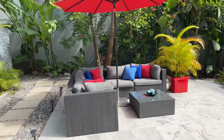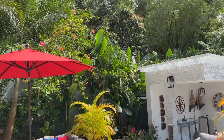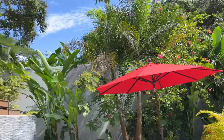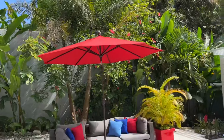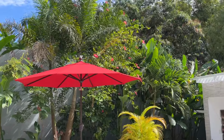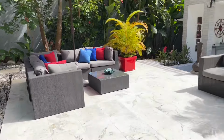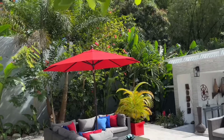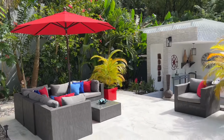And behind this area, we have some more palms and mangoes, and there's another mango tree up there, and basically a large hibiscus, which I'll zoom in and show you afterwards. So that's the general pool deck seating area that you're seeing there. And of course it's shaded with an umbrella that comes down and goes back up as needs be.